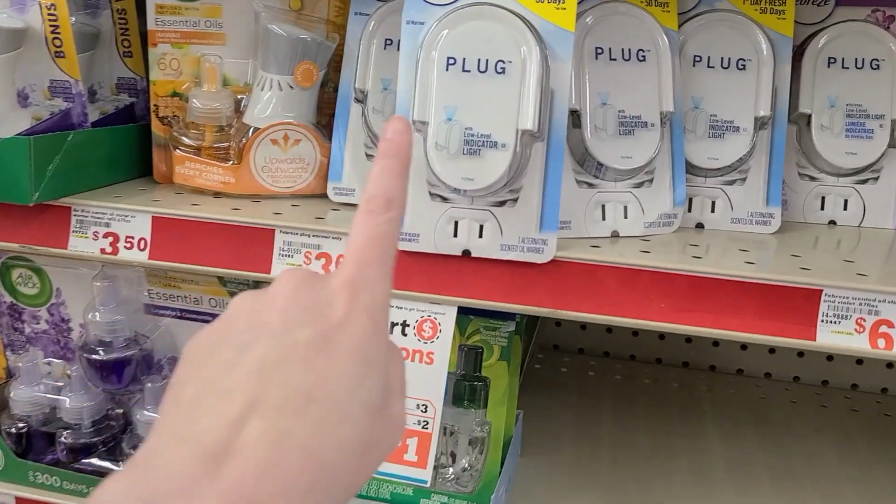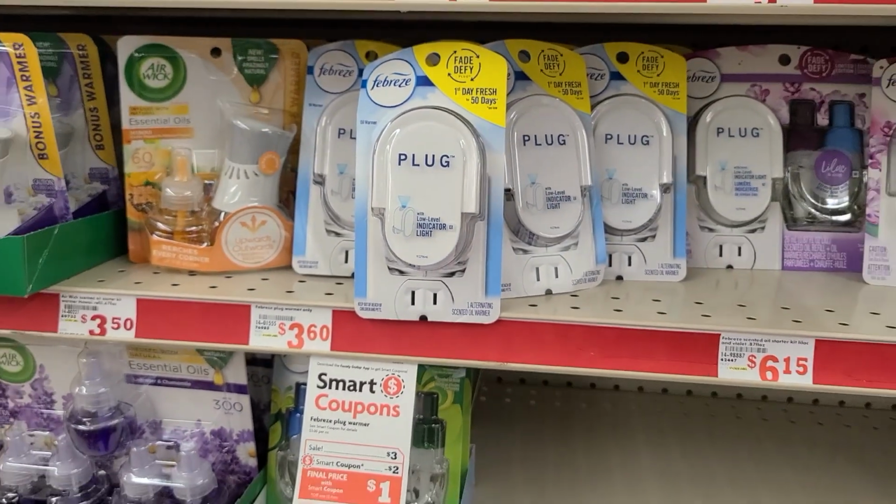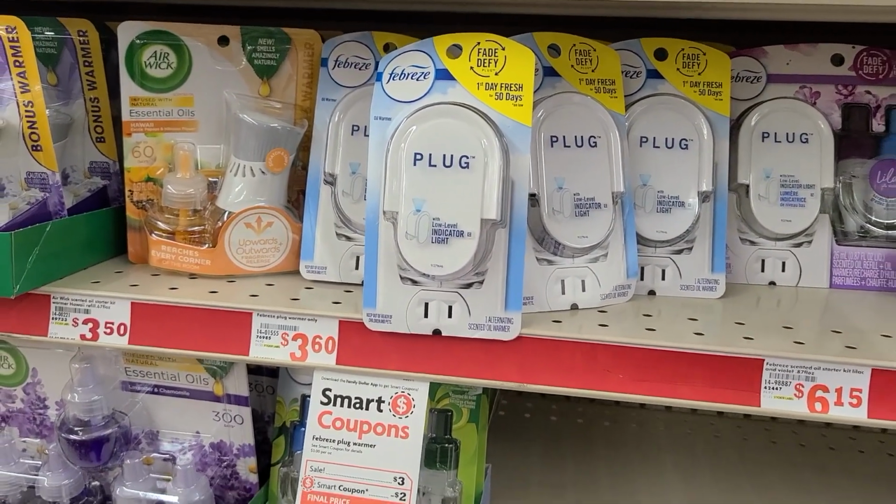Last thing we're going to do is the Febreze Plug-In. So these are on sale for $3. There is a $2 off smart coupon, making these just $1 for this item.